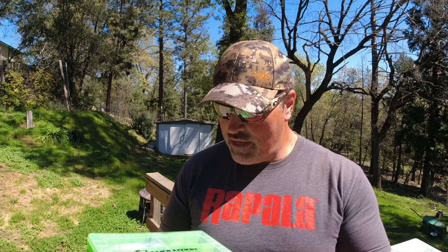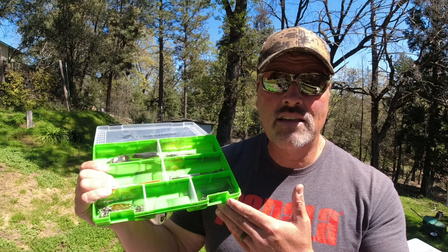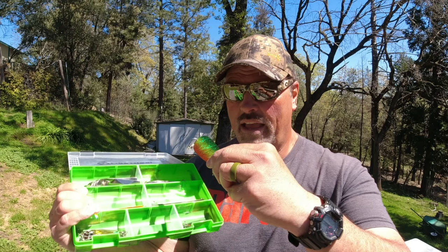boat right now. You notice anything? I don't know how well you can see that. You notice anything that's missing there? I do not have a single 6-inch Dodger in this entire box. And this is my guide box. This is a box I reach to when I absolutely have to catch fish. Largest Dodger I have in here right now is a 4-inch fisheye right there. That's at the high end of the spectrum.